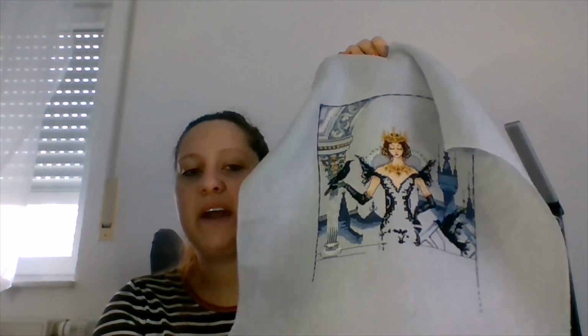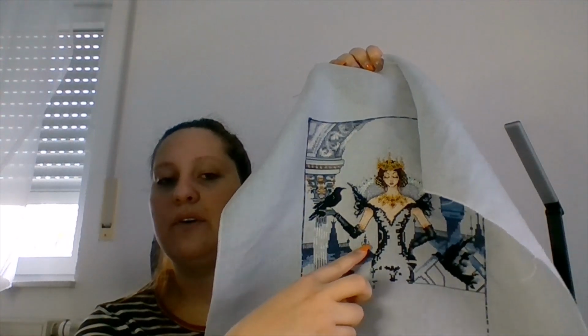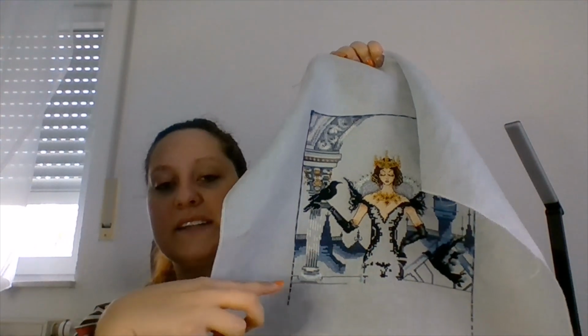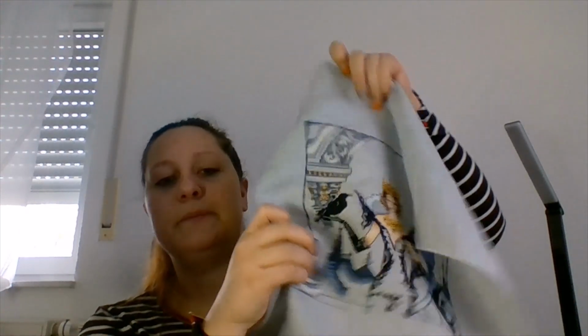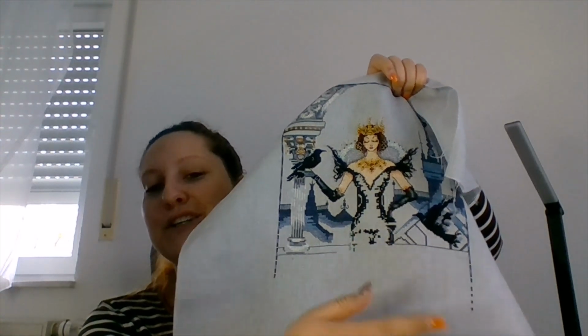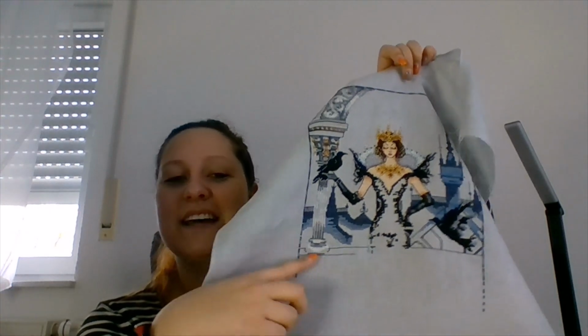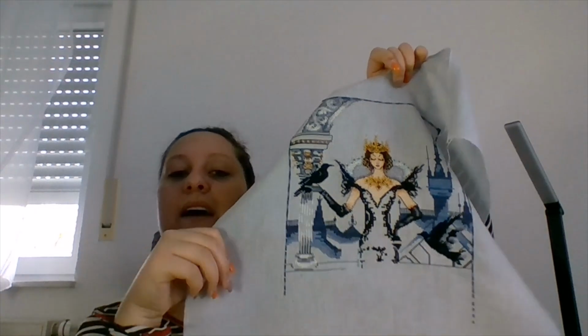And this is where I got to. So basically I stitched all on the left of her, finished all of that with the backstitch line down here. I did a little bit more in her dress up here. So the backstitch line touching her dress would not touch in a place where I haven't stitched the cross stitches yet, but instead I did those so the backstitch line could touch.